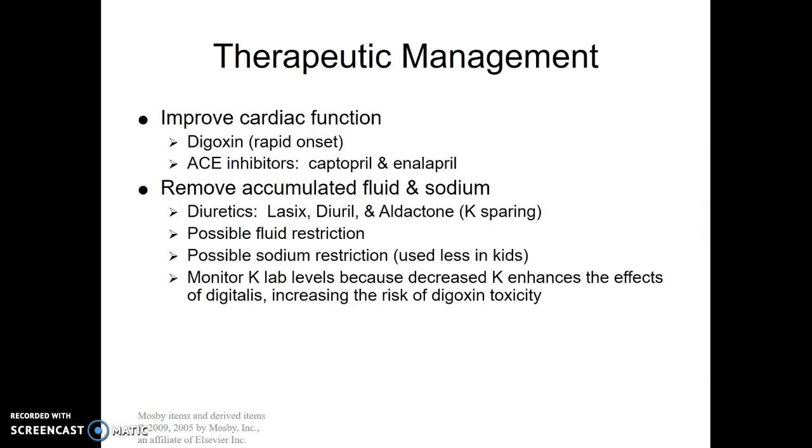So to treat heart failure, we're going to use a lot of the same medications we use with adults. Digoxin, which is Lanoxin, improves the contractility of the heart. It makes the heart beat stronger and slower. So it allows a little more time for the heart to fully fill, and then it makes a very strong beat.